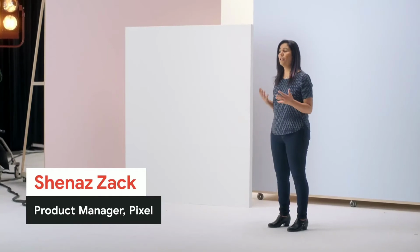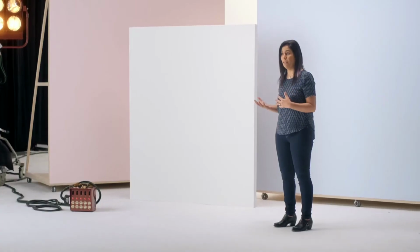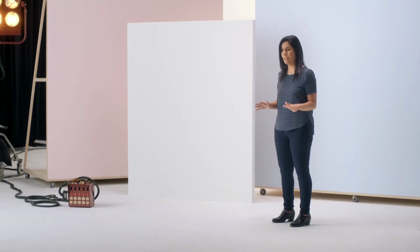5G makes many of the great experiences we deliver faster. But people want more than just speed. Speed is still a big part of it. For example, you can download a movie in just seconds now. And we're also optimizing video streaming quality in both Photos and YouTube for 5G speeds. But then with Wi-Fi features like smart downloads on 5G, your YouTube music playlists are proactively downloaded. So even when you don't have connectivity, your entertainment continues seamlessly.